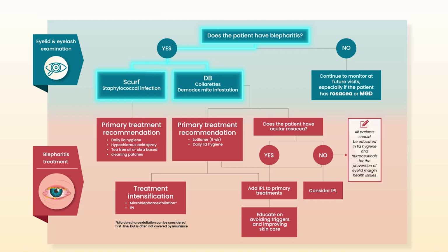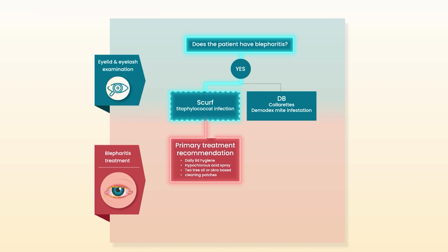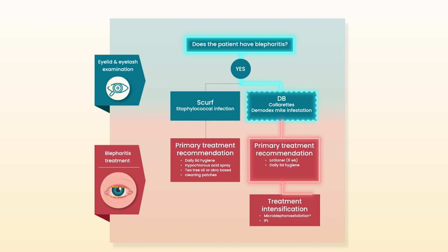If our patient has scurf, we're going to be more geared towards treatment with just cleaning and potential antibacterials if needed, versus our Demodex patient, where we're then going to look at treatments for that, which may include lotilaner, also cleaning, but it may be more, for me, tea tree oil based or okra based.